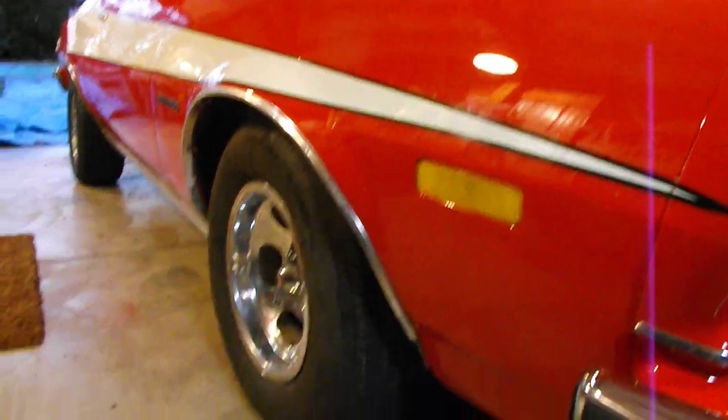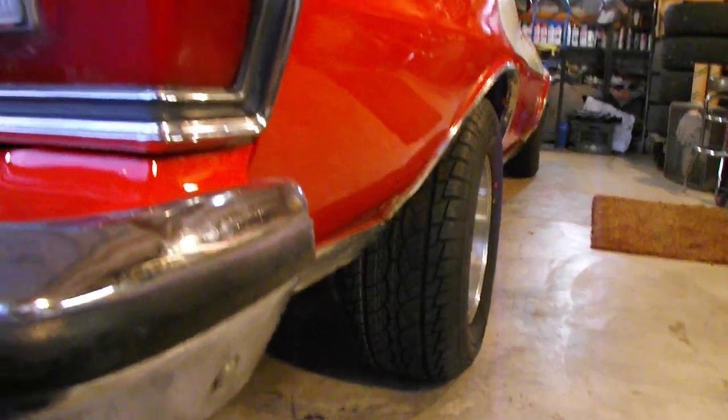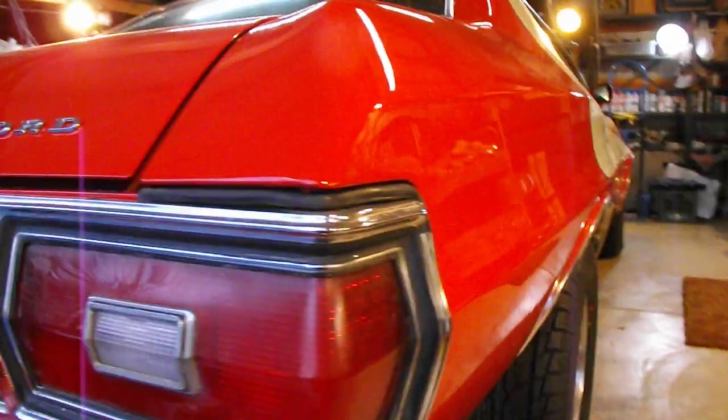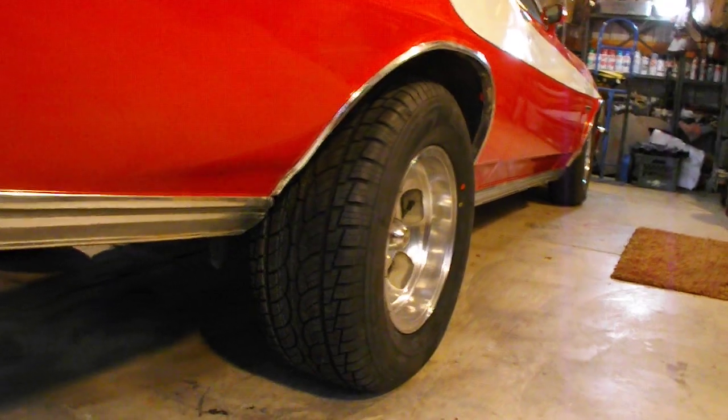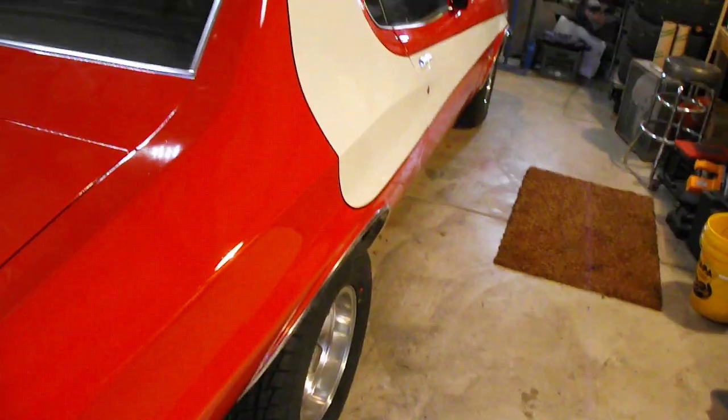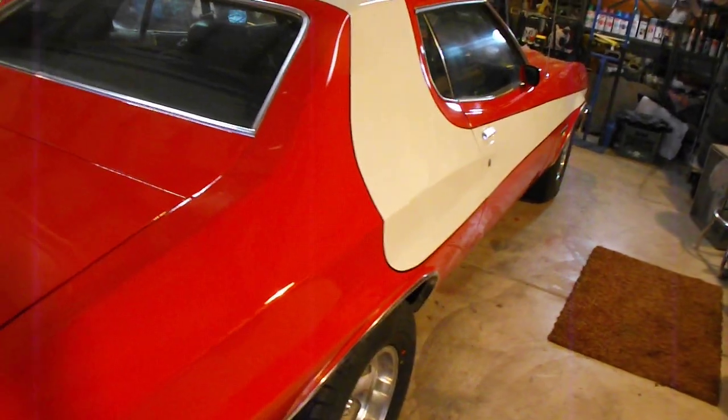That reflection makes it look like the back tire's skinny, but it's very wide. Look better this way. There we go. There's a beautiful angle there.